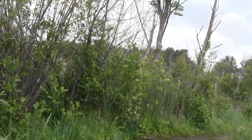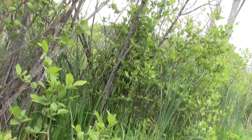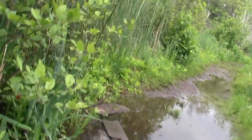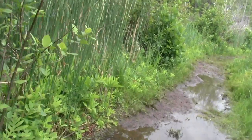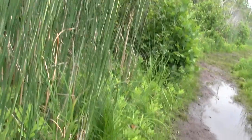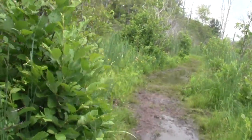Let's see. This side has some possibilities. Oh, and there's a rudimentary little bunch of boards you can try. It's the rain we've had lately.